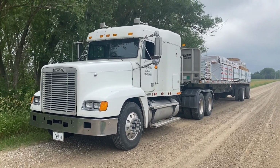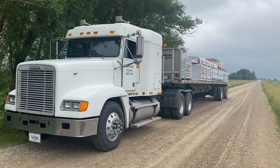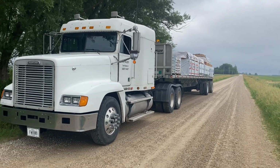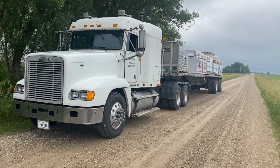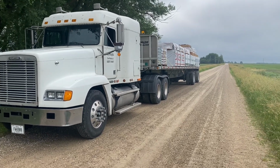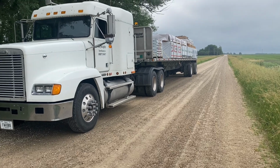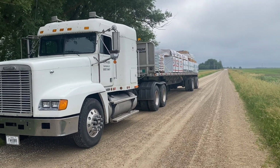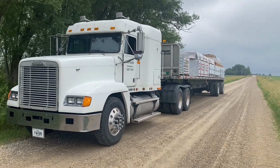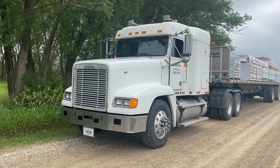The 13 speed is nice because we do get right up to 80,000 pounds, and going up hills it's nice to have that 13 speed. The 370s are not my ideal, but along those same lines, it's good gearing for pulling hills with this heavy load. I would probably choose 355s or 342s as my ideal, because then I can get my RPMs down and get better fuel economy.